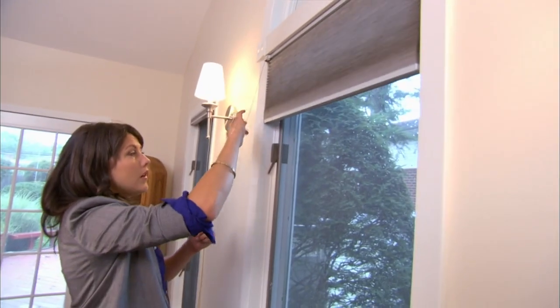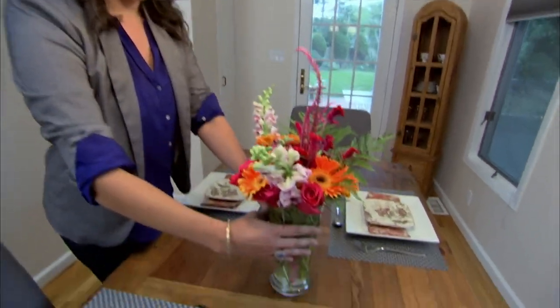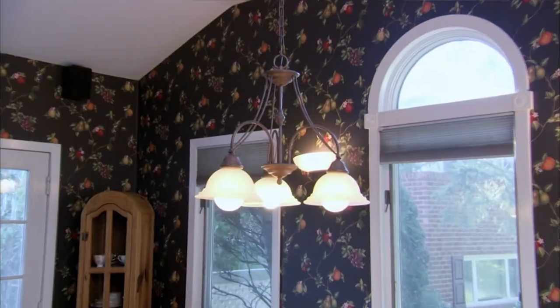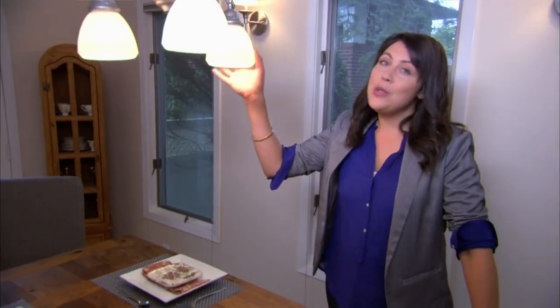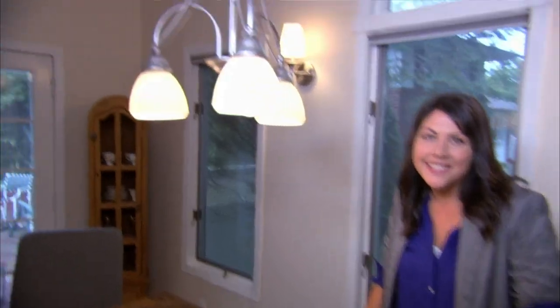As always, the finishing touches are making all the difference. This is the original chandelier. It needed a facelift desperately, so we spray painted it grey and bought new shades, and we've got practically a new chandelier for under 30 bucks.